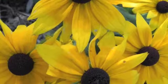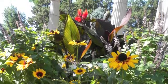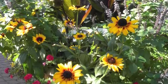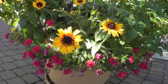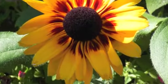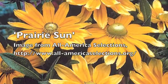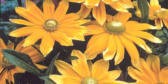Flowering begins about mid-June and continues until plants are killed by frost. Flowers range from 3 to 6 inches in width, in shades of yellow, orange, rust, and mahogany, with bicolor and double types available. Look for attractive cultivars including Cherry Brandy, the first cherry red flowered Rudbeckia, Indian Summer, with yellow gold petals and a dark eye, or Irish Eyes, with yellow gold petals and a green eye.